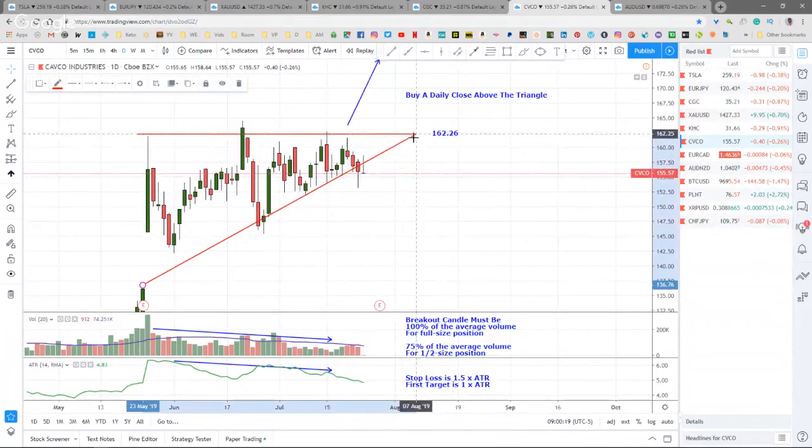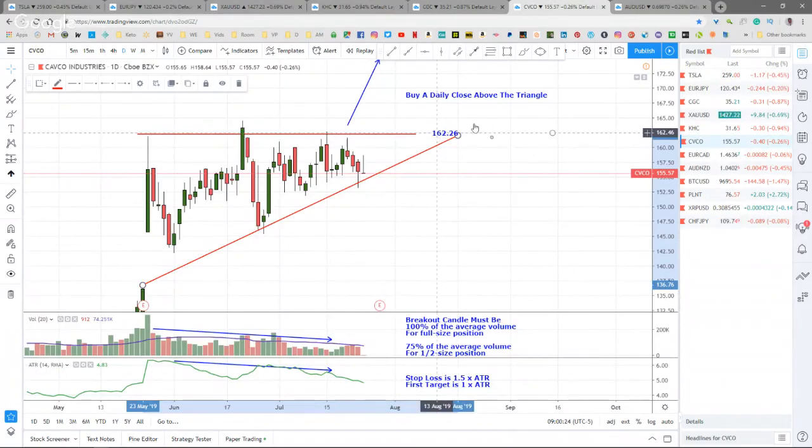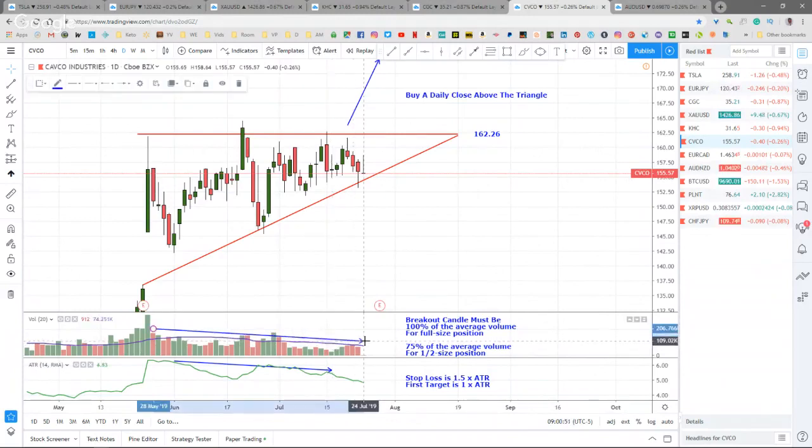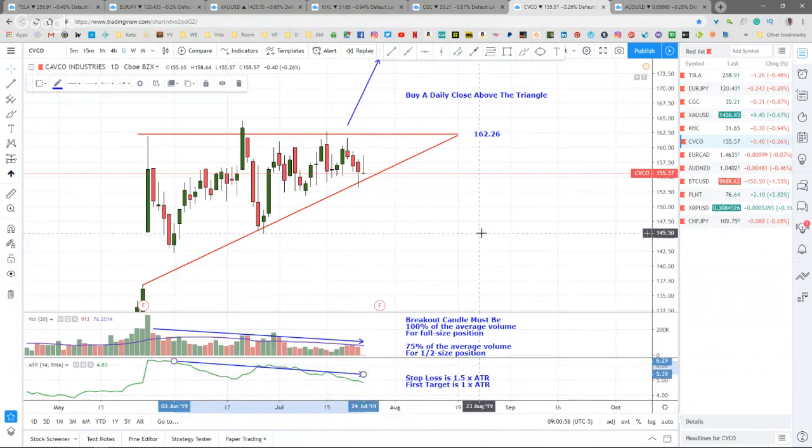In fact, I like the idea of moving this triangle out to here. So that doesn't change the level. It just expands that triangle out just a little bit. And I did a video on this Cavco a few weeks ago. But this thing, I don't know. We still got a drop in volume and volatility. So, yeah, I still like this.